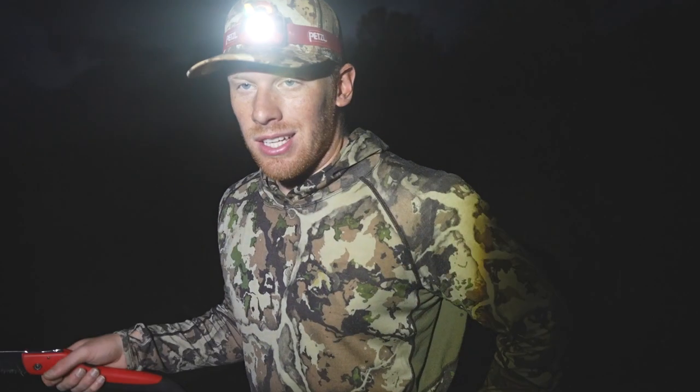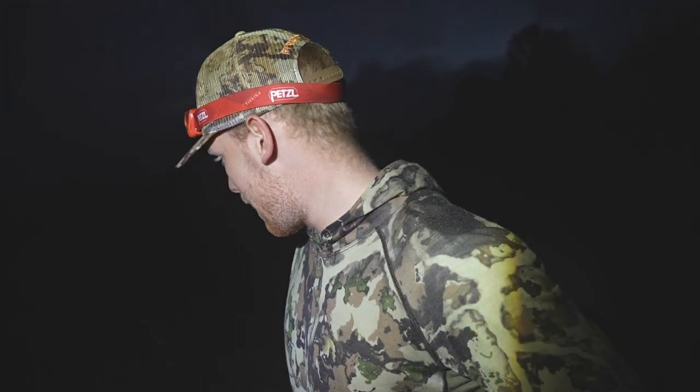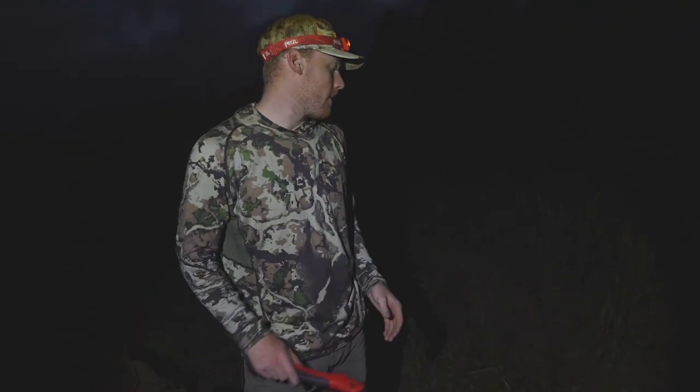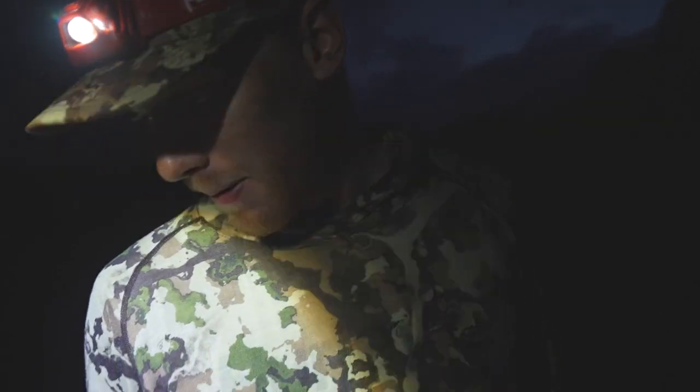Alrighty, guys, just got the decoys all set up. They look pretty good, actually. I think they look pretty nice. Tyler thinks they look pretty good. I think so too. Blinds put together. Now it's time to start brushing them in. I got a little saw here. We're just gonna start cutting up this grass, maybe some corn stalks and stuff, and just kind of start filling them in. We'll see what happens. Let's get it.